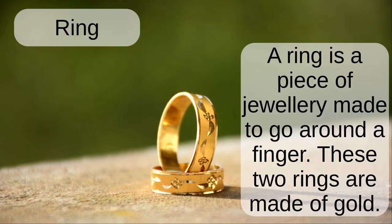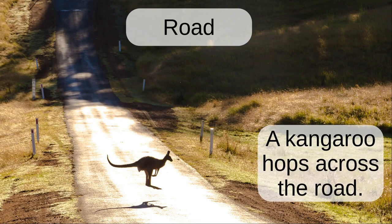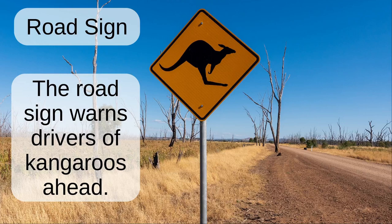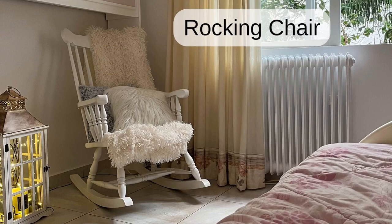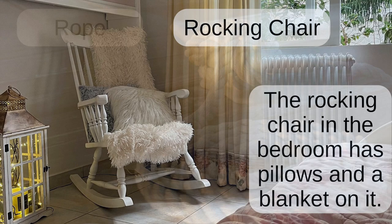Ring. A ring is a piece of jewelry made to go around a finger. These two rings are made of gold. Road. A kangaroo hops across the road. Road sign. The road sign warns drivers of kangaroos ahead. Rocking chair. The rocking chair in the bedroom has pillows and a blanket on it.